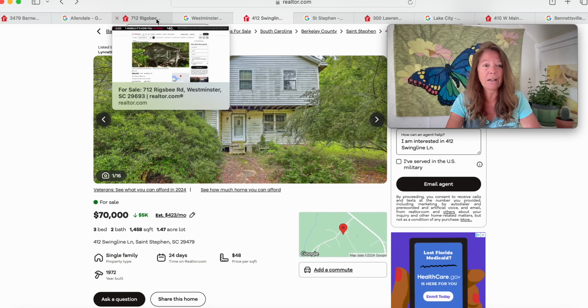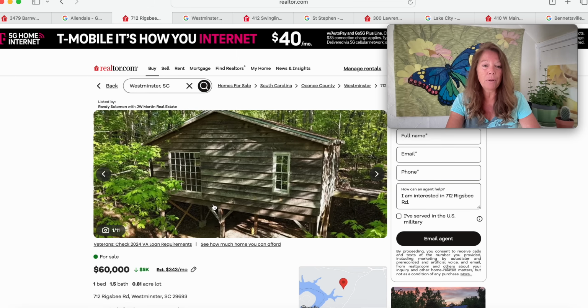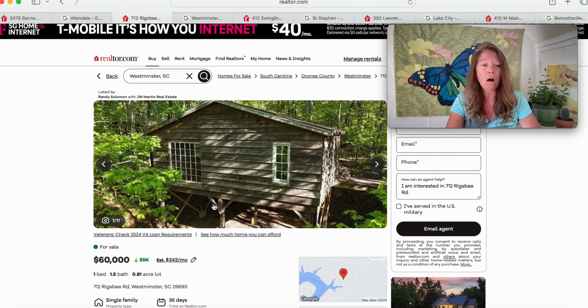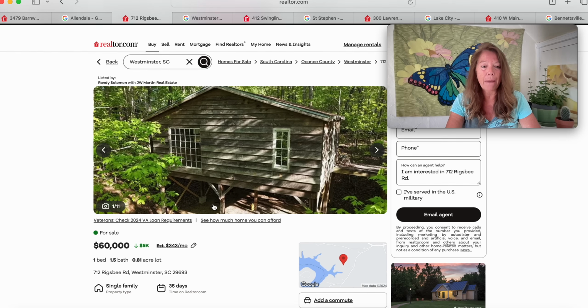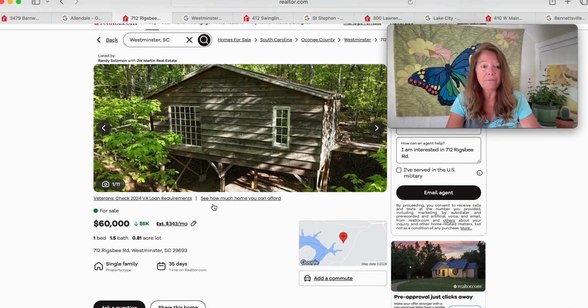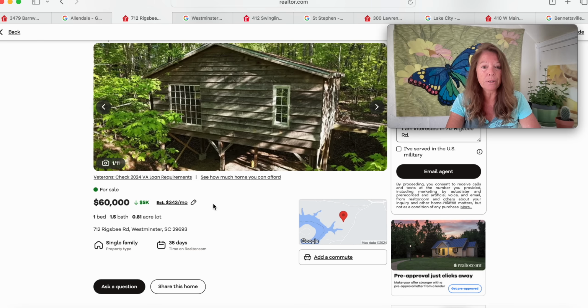Okay, moving on to this one here. This one is an elevated build for $60,000 on almost 3/4 of an acre. And this is a 1-bedroom, 1.5-bath property. Been on the market for 35 days. Doesn't tell us what year it was built. And it's at 712 Ringsby Road, Westminster, South Carolina.